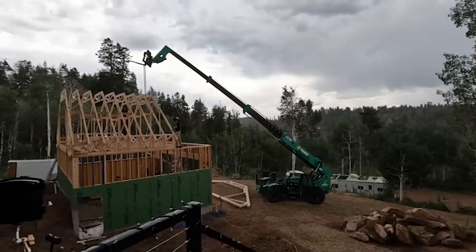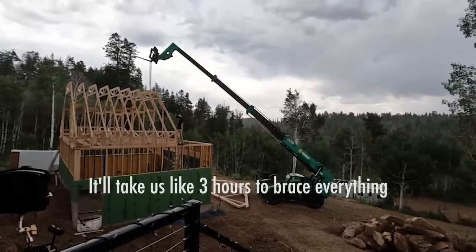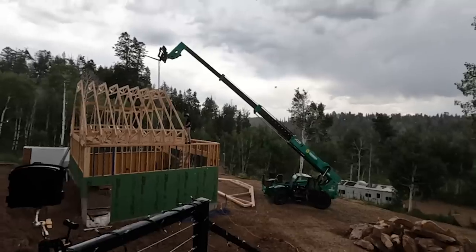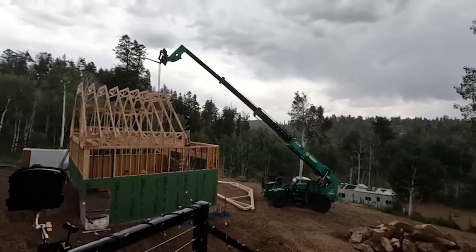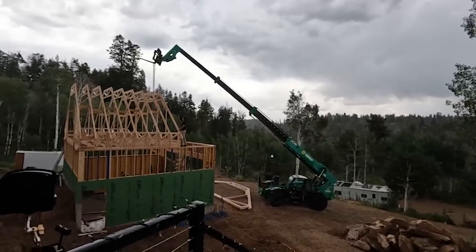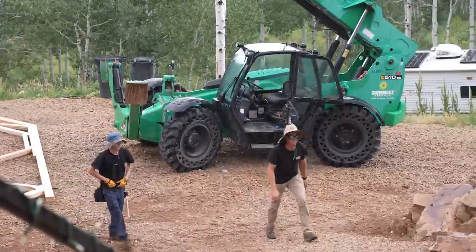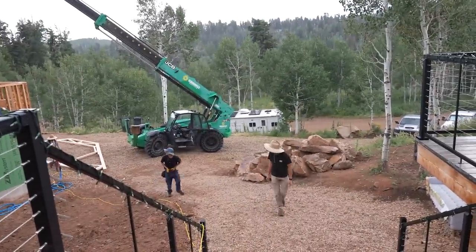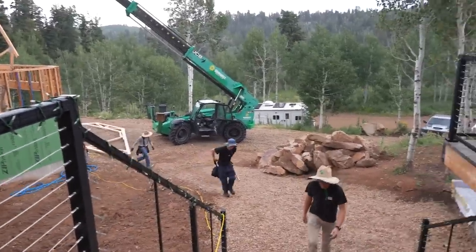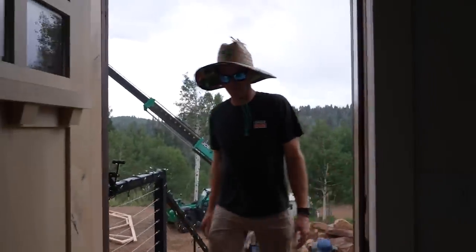Trent! Brace everything and come inside! Brace everything, it'll take us like 3 hours to brace everything. Then come inside! It'll be done in 5 minutes. No way! You jinxed us. It's a good thing we have a mud room in this house.